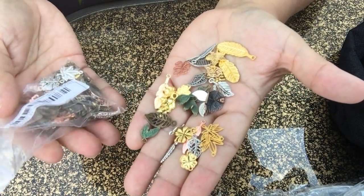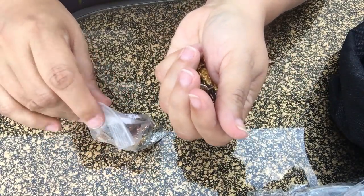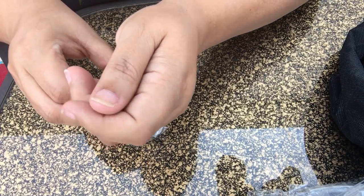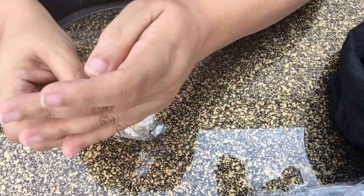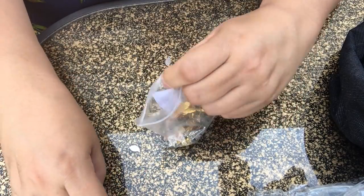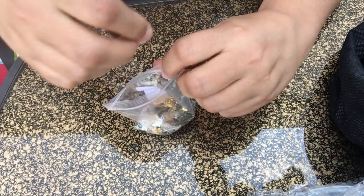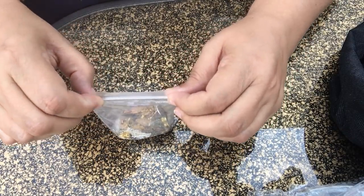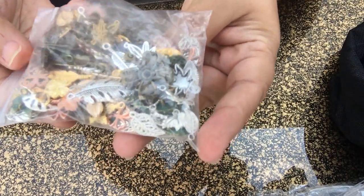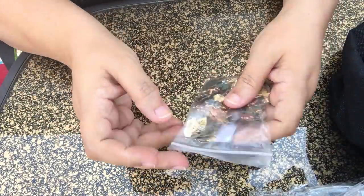It's a nice big bag, and it's very heavy. So again, this is great for not only charms and jewelry making, but making cards, picture frames, presents, using them on tags. It was at a good price. And it even has these bigger, chunkier ones, if you guys can see them right there. So it was a nice amount.